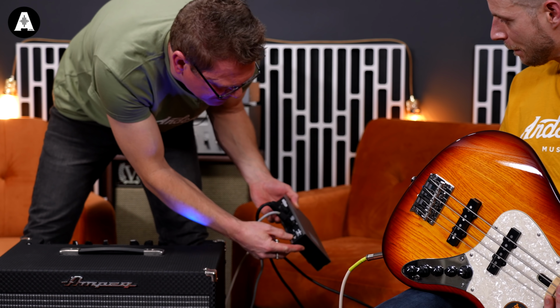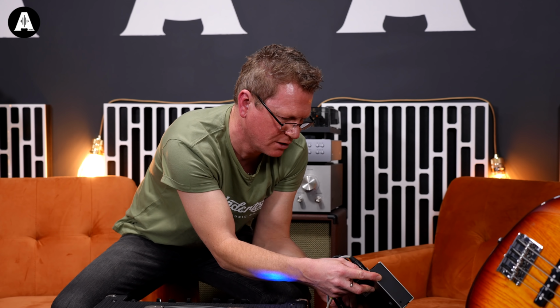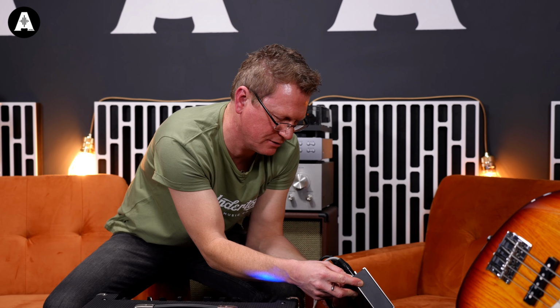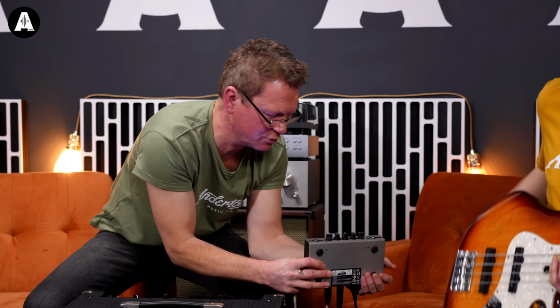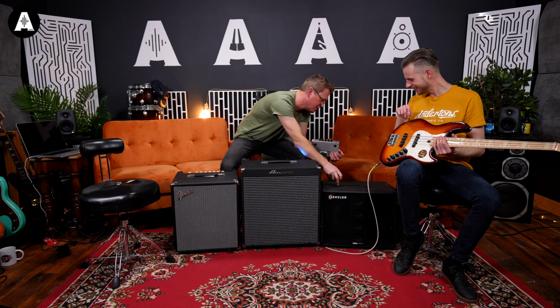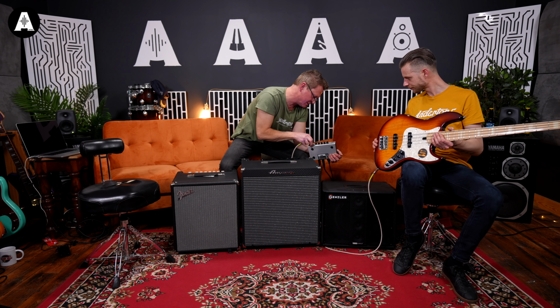But it's got USB out, so you could plug it literally straight into your computer. Yeah, just use it as a recording interface. Yes. There's a few extra little features in this as well. It's really sweet. And it's 200 watts. Right? We've got it going through this Gensler cab. You can pair it with any cab you like, really. Let's have a listen, right? Let's do it.